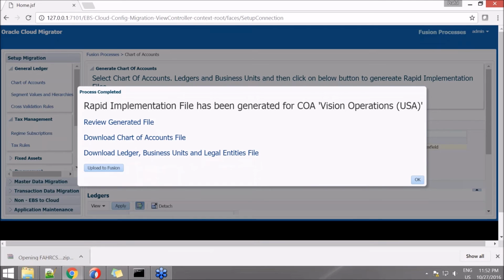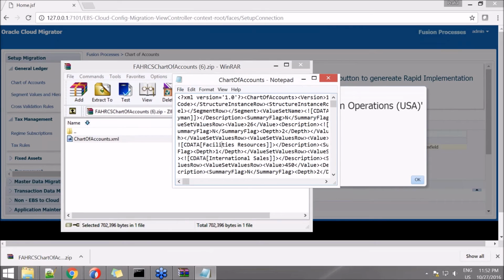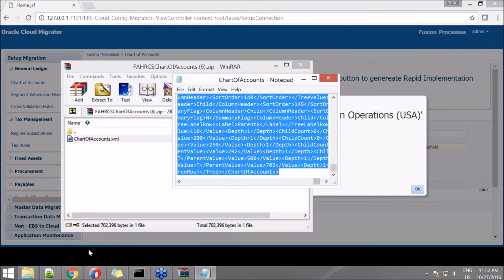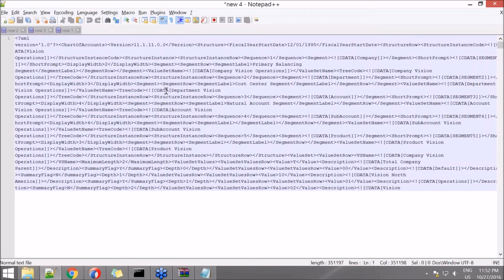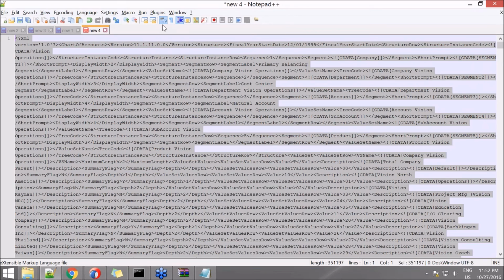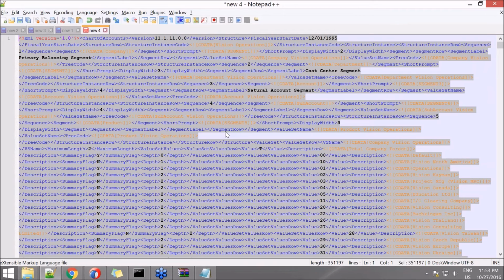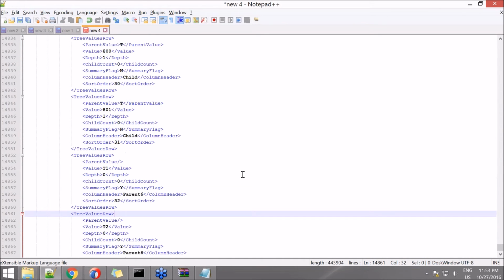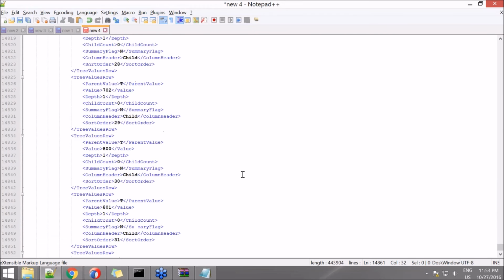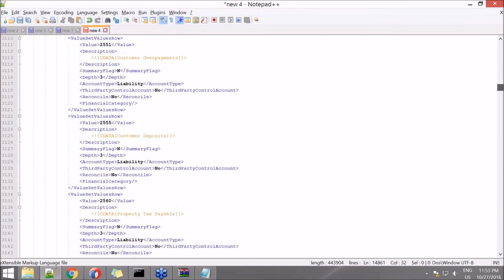As you can see in this zip file, there is an XML file generated. This is the end product of our application that will be uploaded to Fusion. If you look at the XML structure, this is a very complex XML that Fusion requires. If this is to be done manually, we may require multiple users and a couple of weeks to do this, and there may be chances of multiple manual errors as well. But using OCM, this can be done within less than 5 minutes with just a few clicks.